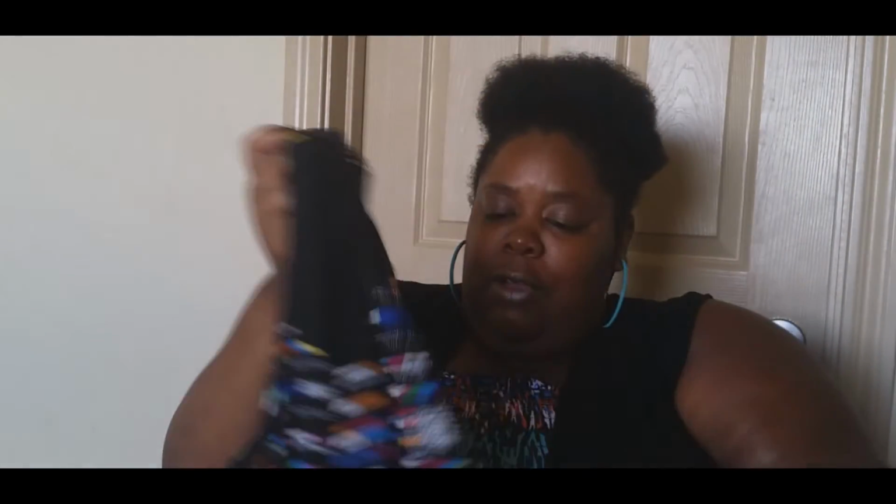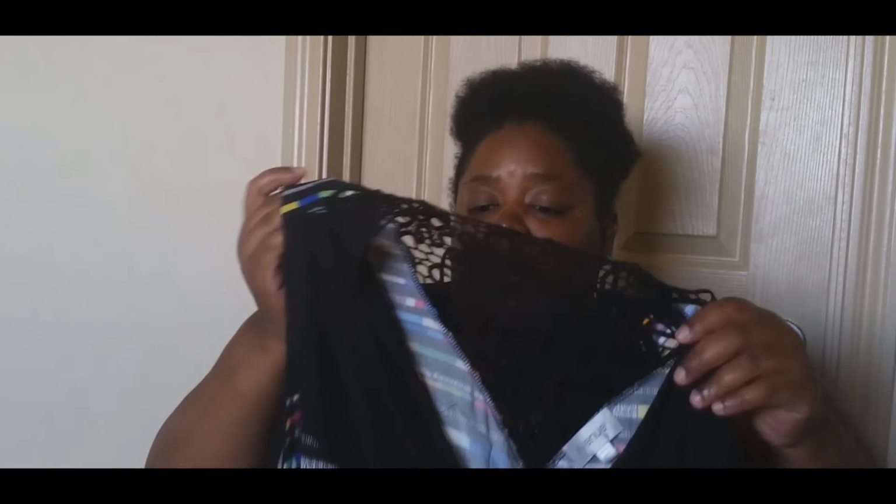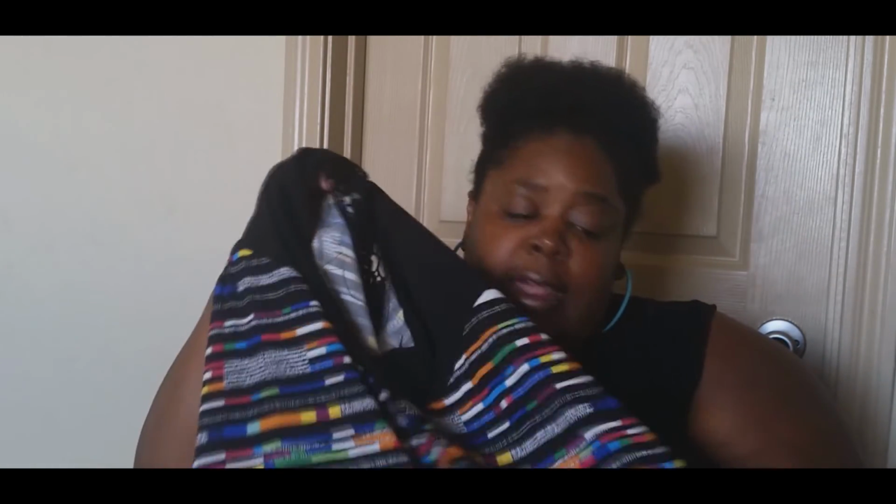Last is Avenue. I only got one item from Avenue. I just started getting back into Avenue because to me they were a little grandma with the styling and the clothes for a while, but I have to give them credit. They're starting to get better with a lot of stuff, so I'm probably going to start looking at Avenue more. I got this dress for $25. I paid around $30 total and it was on sale. It was originally close to $50 or $60, so that's a good deal.